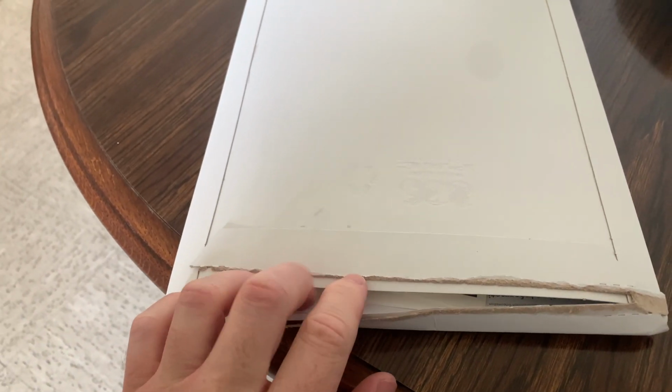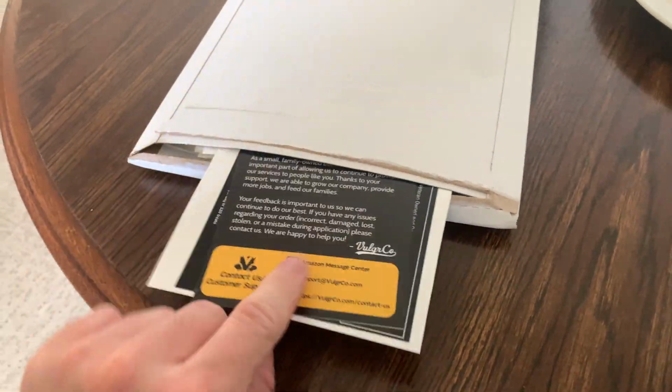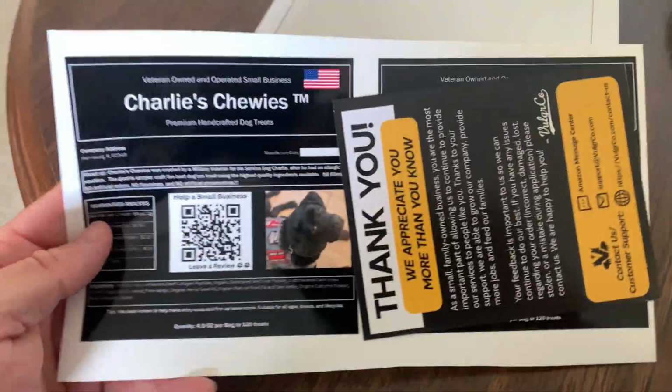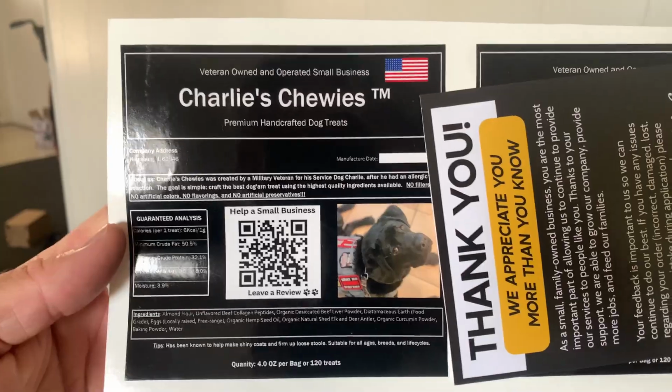Got our FedEx. We got it. This is what they look like. We got the labels.